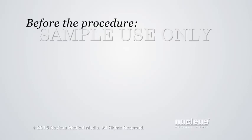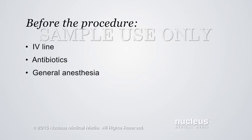Before a tracheoesophageal fistula repair procedure, an intravenous line will be started. The baby may be given antibiotics through the IV to decrease the chance of infection. The baby will be given general anesthesia, which will put the baby to sleep for the entire operation. A breathing tube will be inserted through the mouth and down the throat to help the baby breathe during the operation.